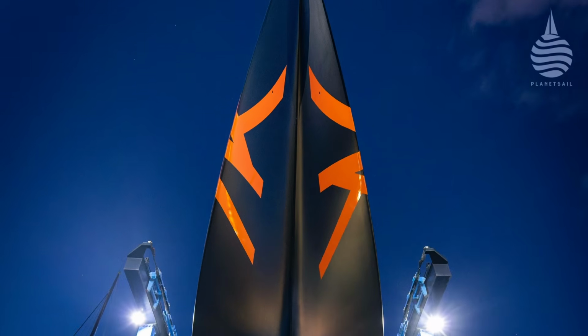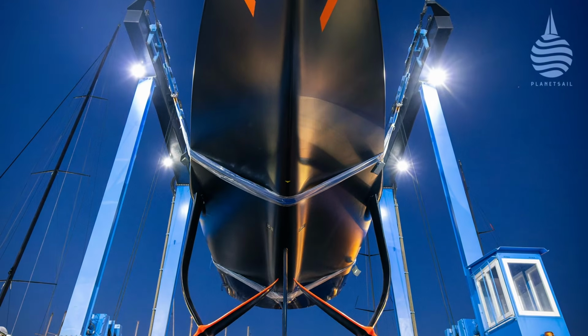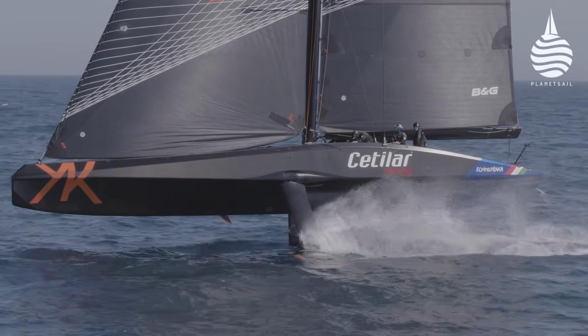Building any high-performance boat is a challenge. Balancing the need to keep the weight down on the highly loaded machine can make life hard. But among those that have created a reputation for delivering this time after time are Valencia-based King Marine. One of their latest boats is the extraordinary foiling monohull keelboat Flying Nika.